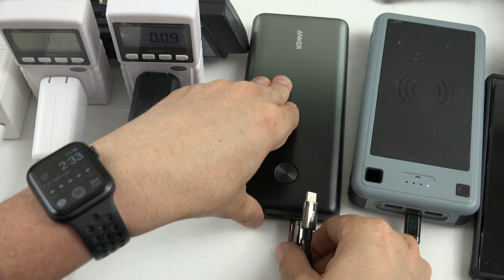Uh-oh. Why did that... Let's see if our display... Okay, no, so it's something with that battery. Okay, the display's still good. Super fast charging 2.0. All right, I went over a lot of different things in this video.